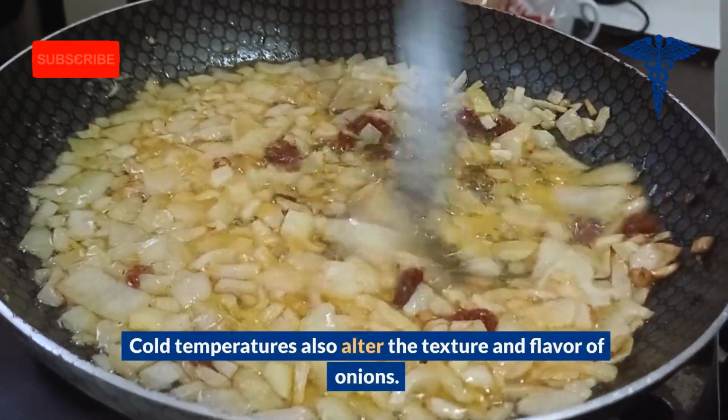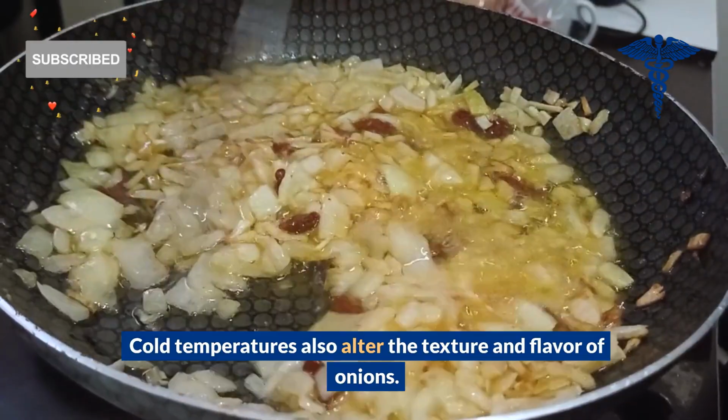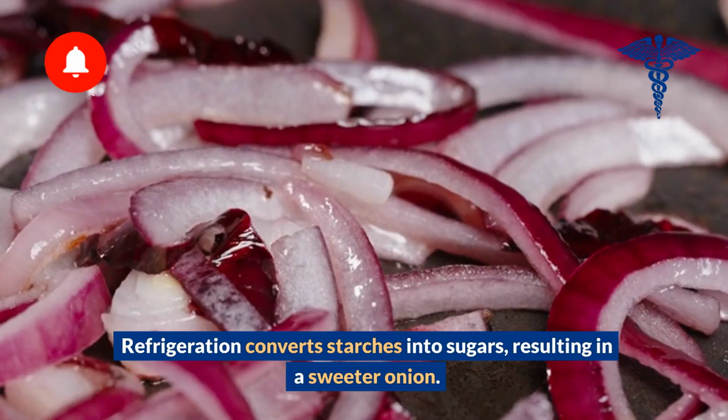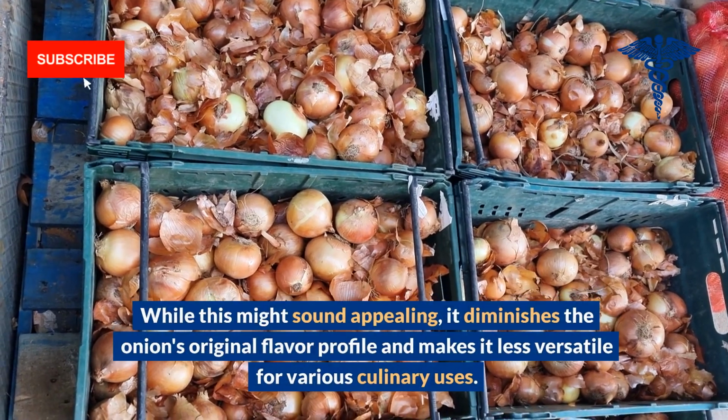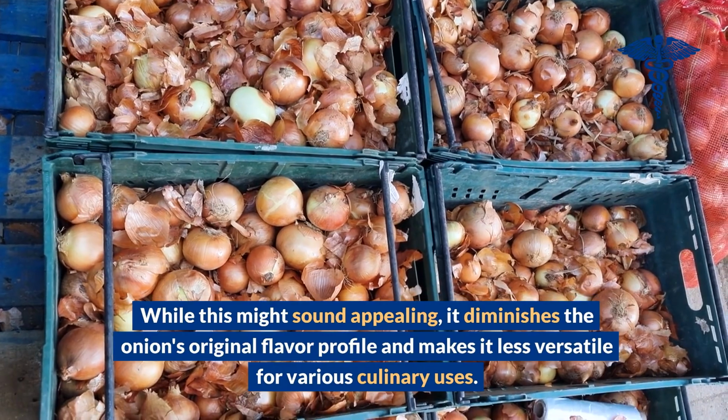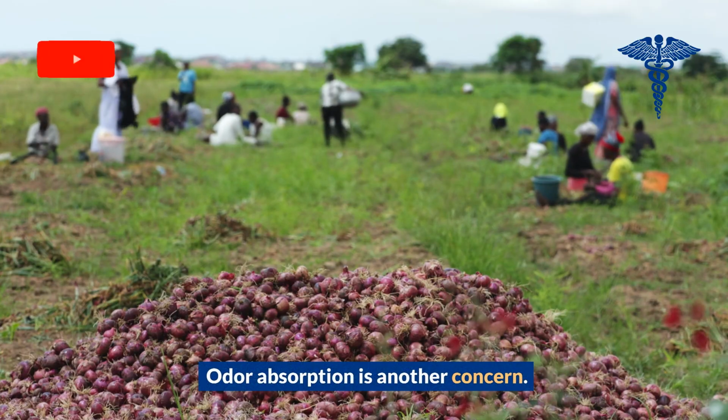Cold temperatures also alter the texture and flavor of onions. Refrigeration converts starches into sugars, resulting in a sweeter onion. While this might sound appealing, it diminishes the onion's original flavor profile and makes it less versatile for various culinary uses. Odor absorption is another concern.